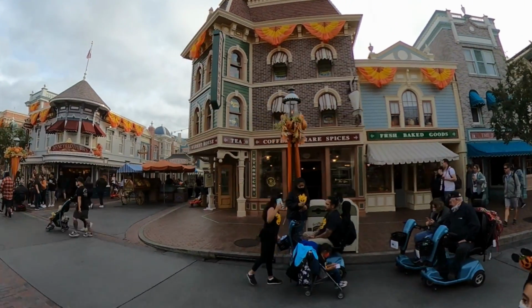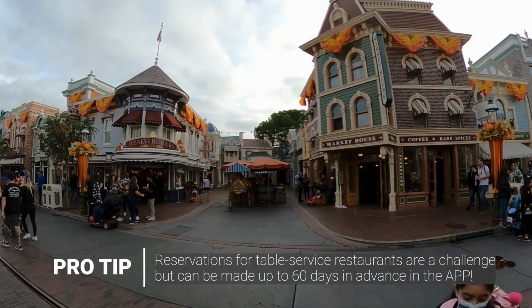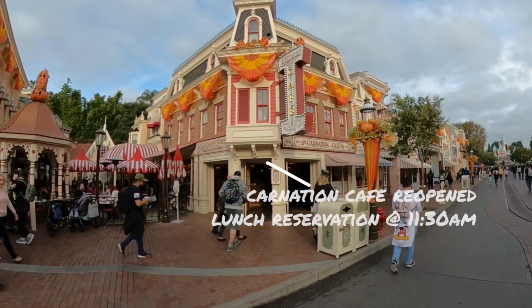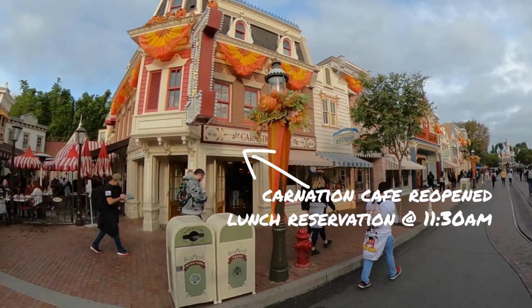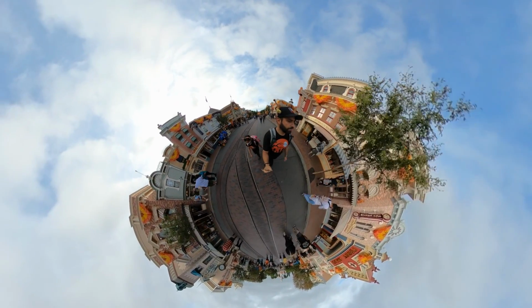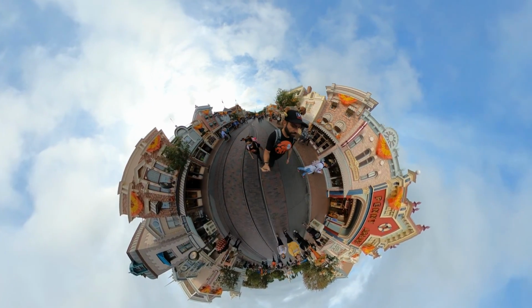Now, some of our favorite places to eat are also found on Main Street, including our beloved Carnation Cafe, which has recently reopened after having been closed for so long. Table service restaurants like this accept reservations up to 60 days in advance, and I'd strongly encourage you to do that in the Disneyland app, since availability is limited and open spots go quickly.